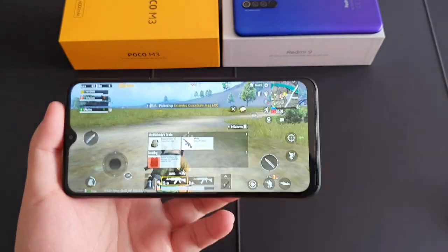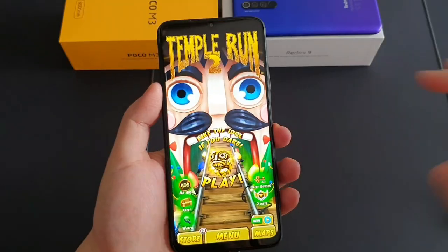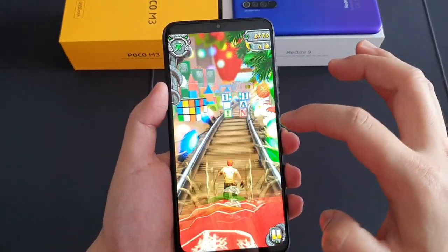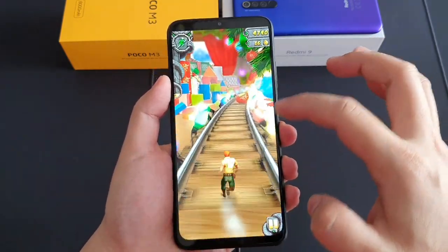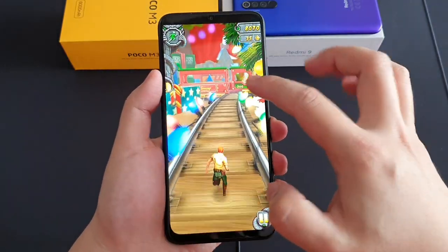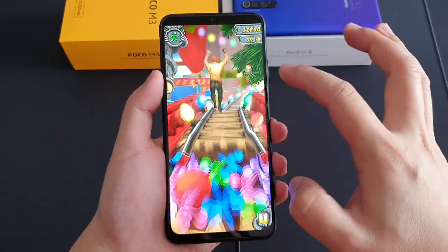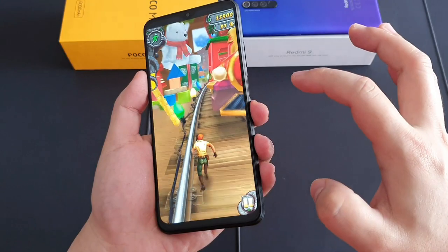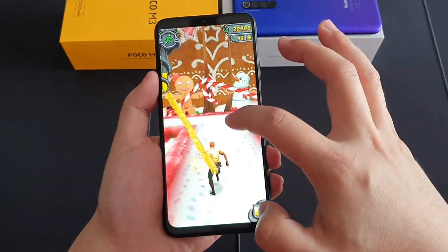Okay, so let's move on to the next game, which is Temple Run. It's actually fairly smooth on these simple games. So just to show you guys that if you play simple games like Temple Run, Candy Crush, Subway Surfer, you won't have any problem.